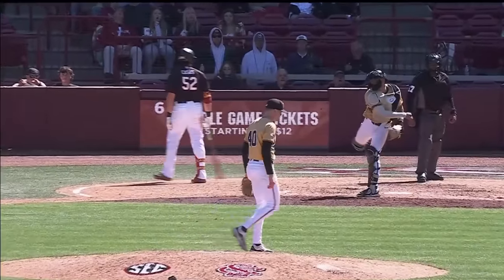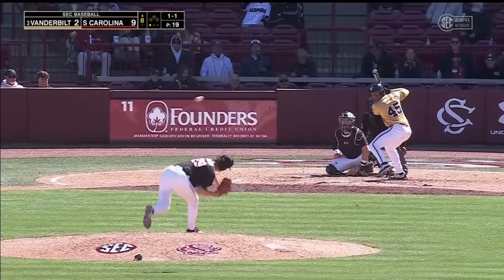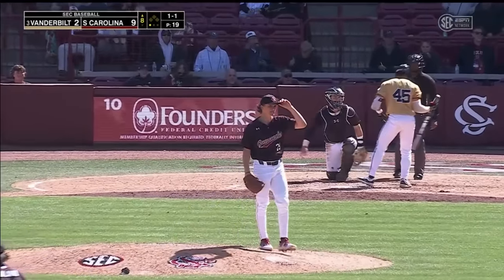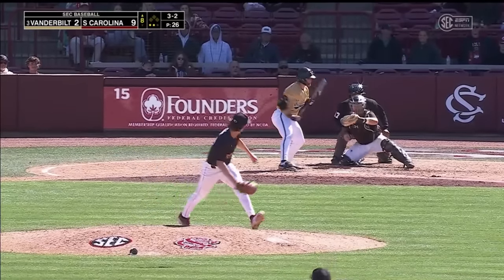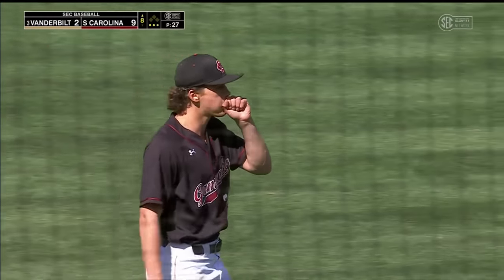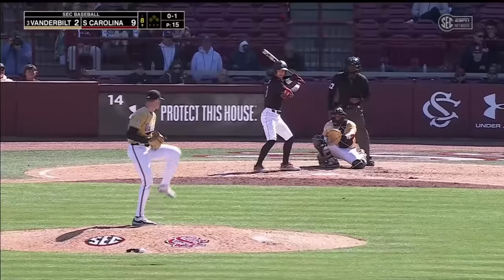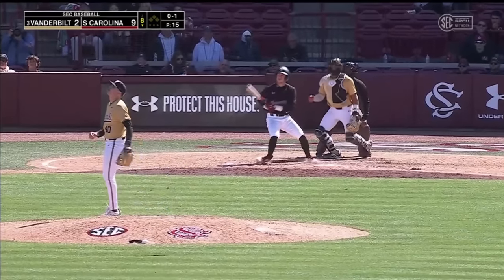Called strike three. Lebowski gets Casas. Becker gets Espinal, two down. Successful, he's always looking to get better. Called strike three, back-to-back strikeouts for Becker, and a 1-2-3 top of the eighth. The two spot in the seventh.